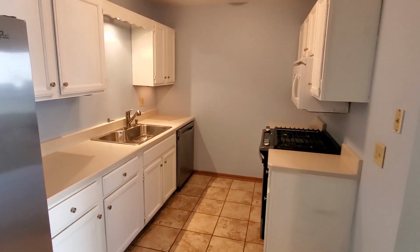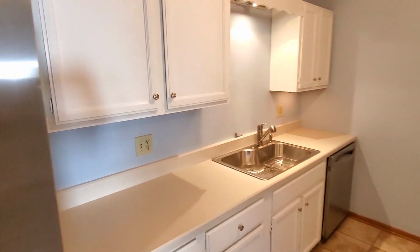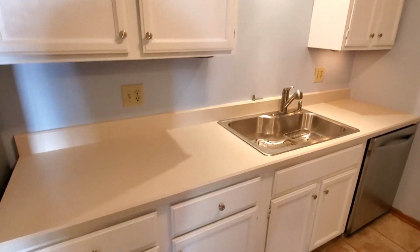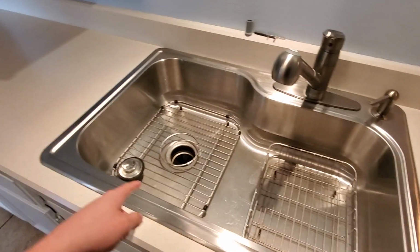The kitchen is actually nice. It's not bad. The cabinets have been painted. I'm not a huge fan of these knobs. The electrical, there's no GFCIs, so I gotta install GFCIs. I gotta improve all that. But the sink is in really good shape. Countertops are in really good shape. That is the switch to the garbage disposal. And you can see that we have lights under here, which is pretty cool.